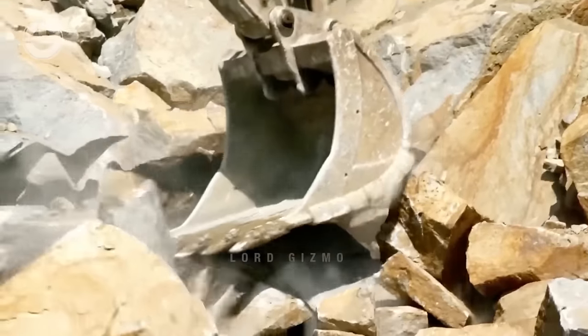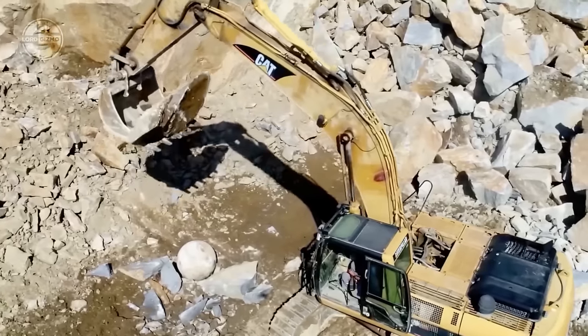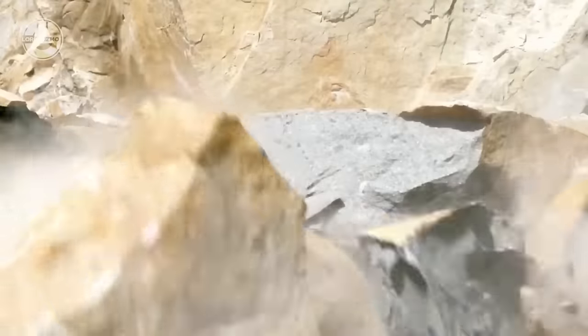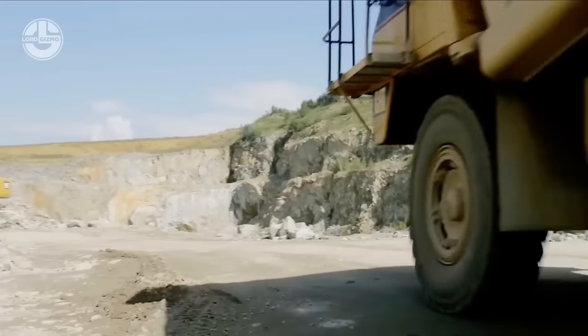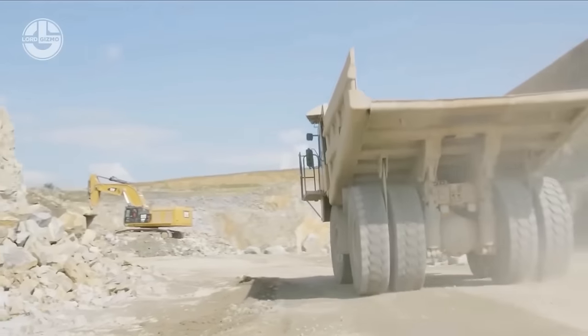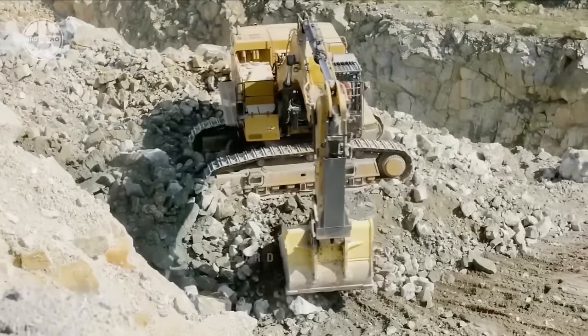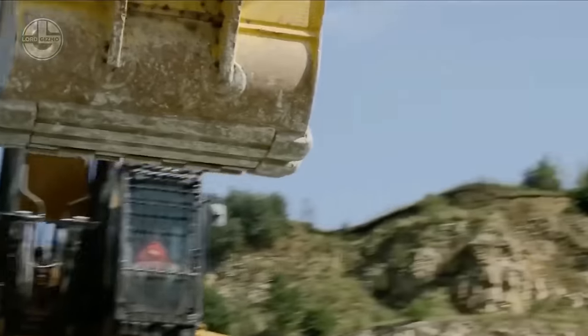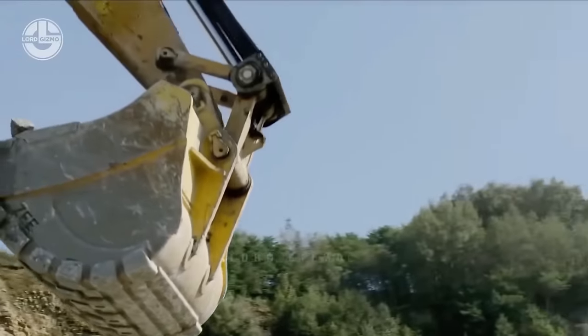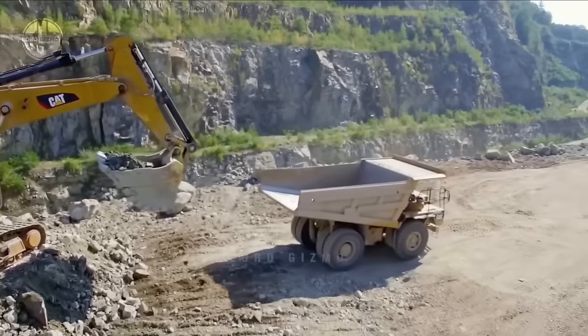Large backhoes are typically used for removing these rocks due to their power and versatility. The process starts with scooping up the debris using the backhoe's large bucket until the truck is filled. Once the truck is full, it will transfer the rocks to either a processing facility or a crusher, depending on the site requirements. Here is a fun fact about Cat.